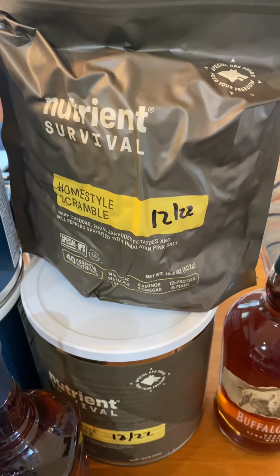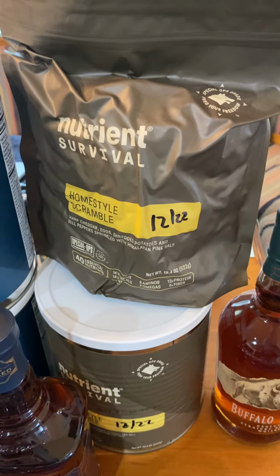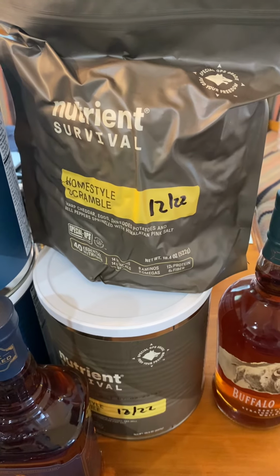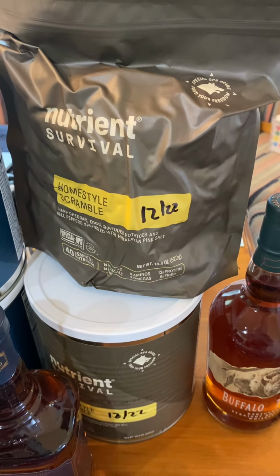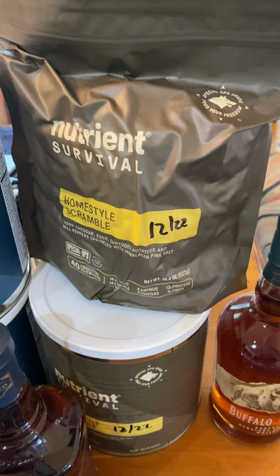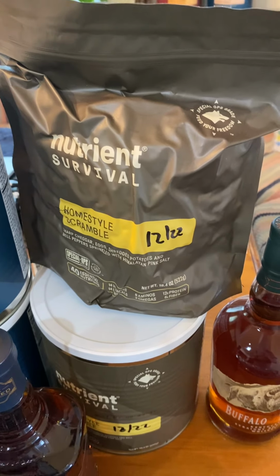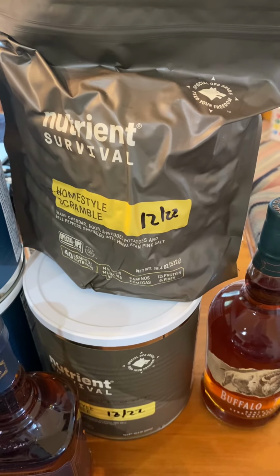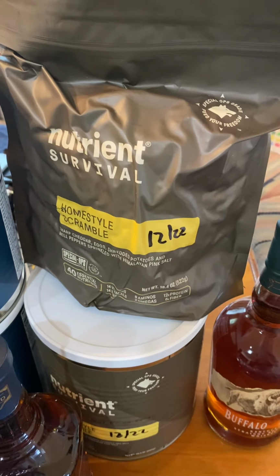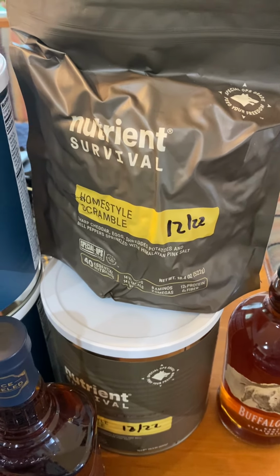A can, which is 10 servings, and a bag, Daily Action Pack, 9 servings of Homestyle Scramble. This is my favorite of all the Nutrient Survival foods that they have. So for Christmas we have a tradition that I cook Bauernfrühstück, or German farmer's breakfast, which is a concoction of scrambled eggs, hash brown potatoes, sausage and bacon, bell peppers. So this is basically Bauernfrühstück without the mushrooms and without the meat. So you can use this and cook for everybody and have Bauernfrühstück as long as you add some meat and some mushrooms, and you've got a fantastic breakfast. So my favorite item from Nutrient Survival.